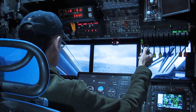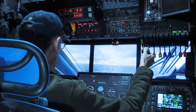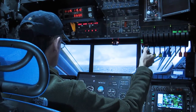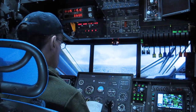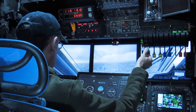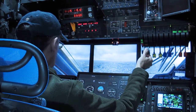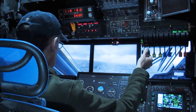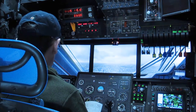We're going a little bit too slow for comfort there. I was doing too much talking there and let the speed go down to almost 75 knots, which is too low. It is very, very bumpy here. That ASI is not sitting still at all.